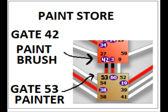On the other side of it, you have the paintbrush. That's the area that gets into a little bit more of the detail. The gate of increase, more of it, down to the detail and fine-tuning things. When you combine these two energies, like on this chart, it's together. It's the gate 53-42. It's together.